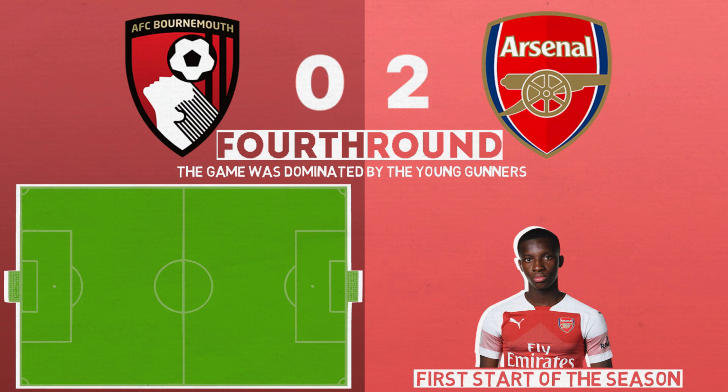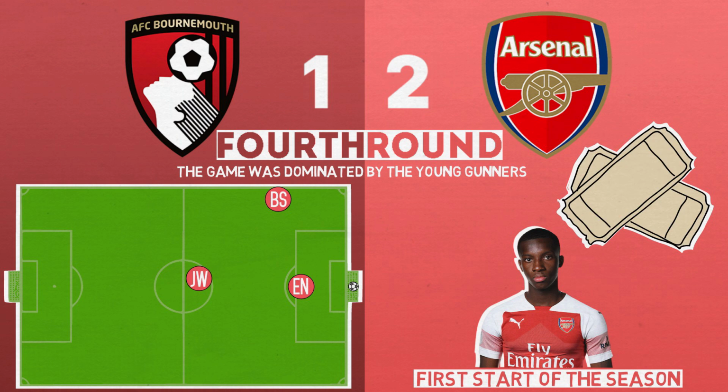The second goal was made at Hale End as Willock passed it to Saka, who put it on a plate for Eddie Nketiah to score his first goal for Arsenal this season. Bournemouth were able to grab a consolation in the dying moments of the game, but Arsenal's exploits in the first half were enough to seal their ticket to the next round.